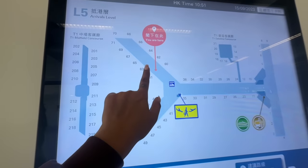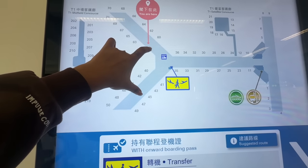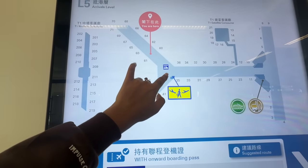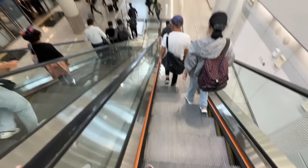So you are here and we have to go to 45A. We need to take the train. This 310 wali, CX500.